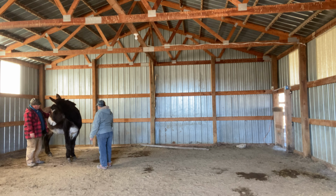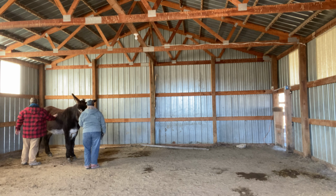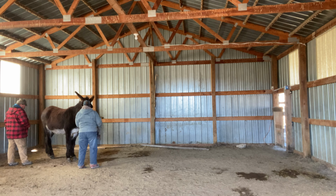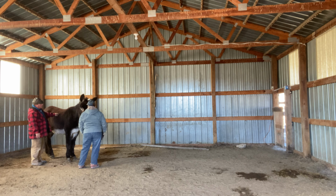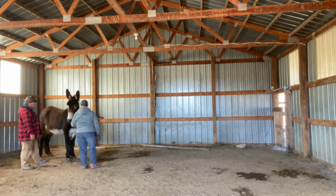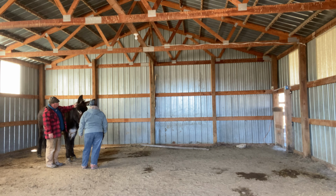Should we check out this back leg? We're going to go to this back leg, sweetie. Ready? Good girl. Light years from this morning. Yes. Building trust. That connection is a big chunk of donkey. Aren't you? You're a big girl. Yeah, you look really smart.